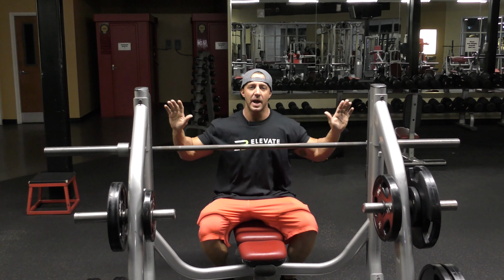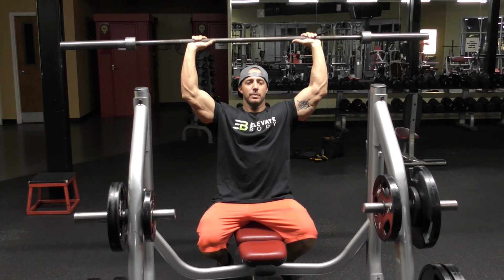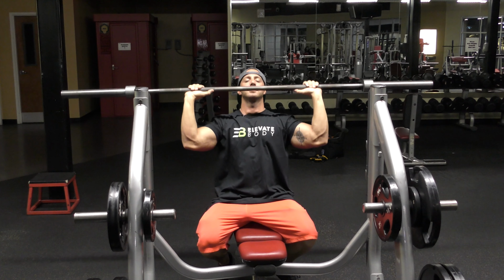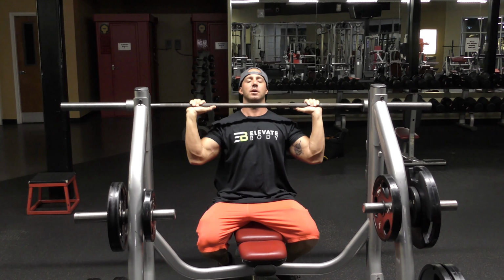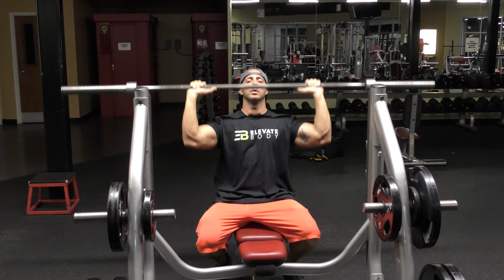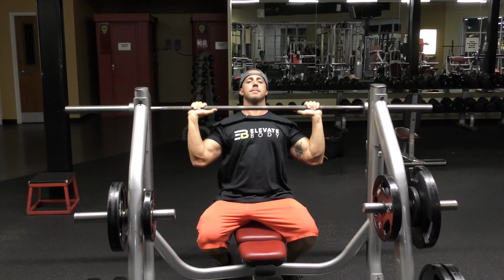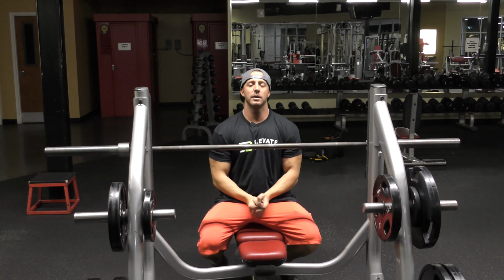Behind the head is bad. Stay in front of your head. So instead of doing this with a barbell or dumbbell behind the head, just bring it in front of you, so that your shoulders aren't in any kind of a bind, and you're still going to get the growth in your shoulders like you're looking for. So just front presses, and then you'll be good to go. So just throw the behind the head, throw it out.